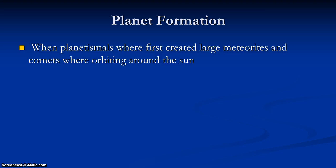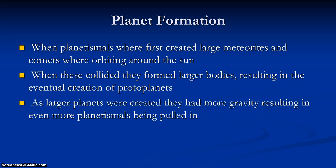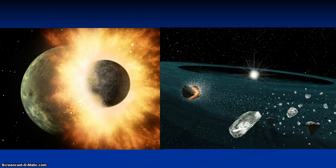When planetesimals were first created, large meteorites and comets were orbiting around the sun. When these collided, they formed larger bodies, resulting in the eventual creation of protoplanets, as in baby planets. As larger planets were created, they had more gravity, resulting in even more planetesimals being pulled in. After the planets formed, planetesimals remained, so there is still a chance of major impact happening to Earth nowadays, such as these diagrams colorfully show. The end of times.